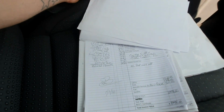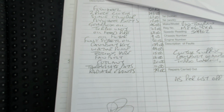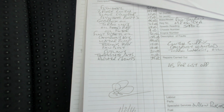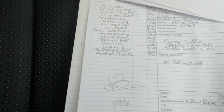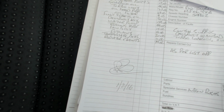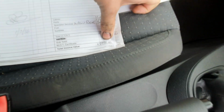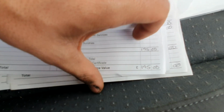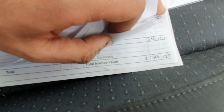Now if we come here, just pick this one up here. In 2016 it had a new flywheel, a new clutch, slave cylinder, flywheel bolts, gearbox oil, a new turbo unit, oil feed pipe, oil filter, new oil, cam belt kit, water pump, fan belt, coolant, thermostat bolts and bits, and radiator mounts. That comes to £3,000. You can see down there, £3,000. We have a look at some of these other ones. £195, £140, £503, £763, £346, £530, £635, and so on.